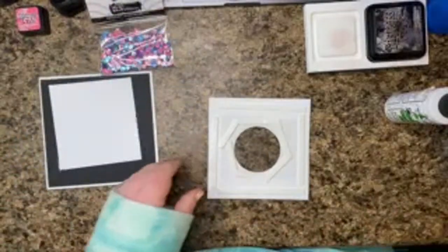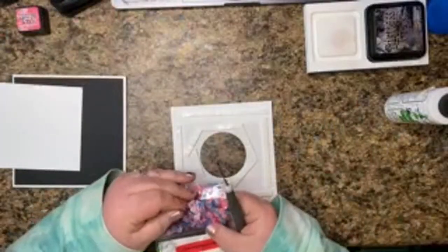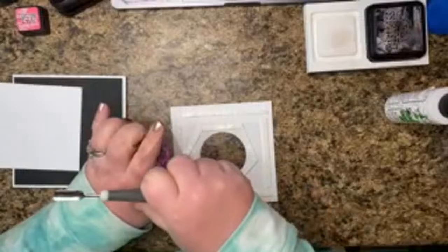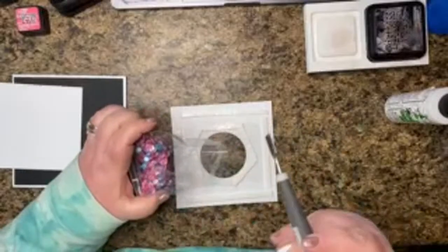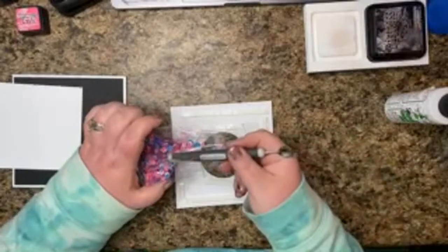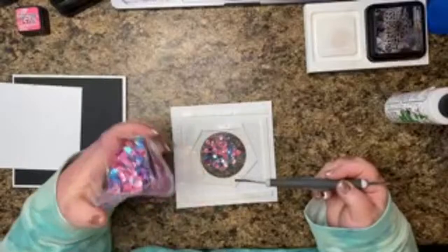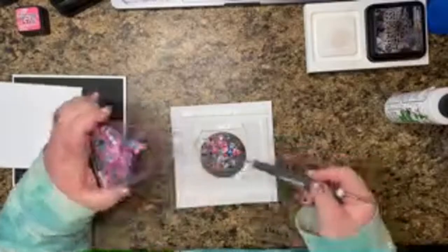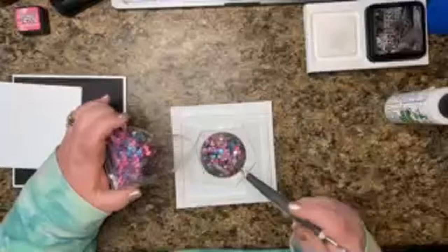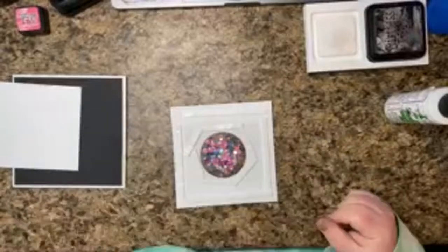I'm going to grab my little sequin spoon for no other reason other than I just think it's fun to scoop sequins out of a bag. Okay, I'm gonna throw those in there. These sequin bags are the best. I bet I could get like 6 shaker cards out of this. I like to use sequins as embellishments, so I might even stick a couple on the outside once we're finished. But we'll see how that looks.